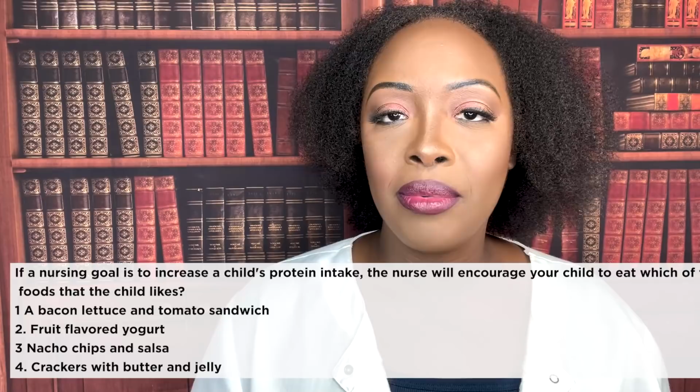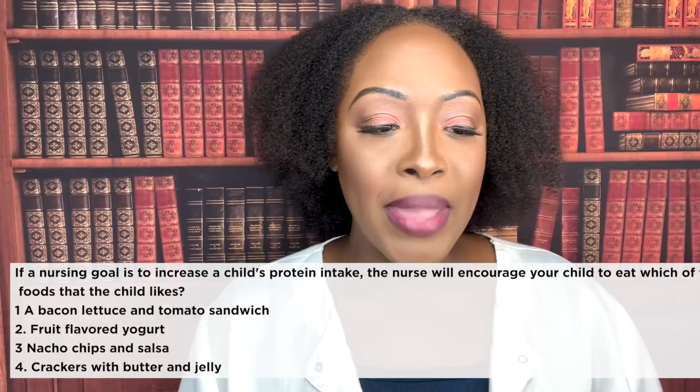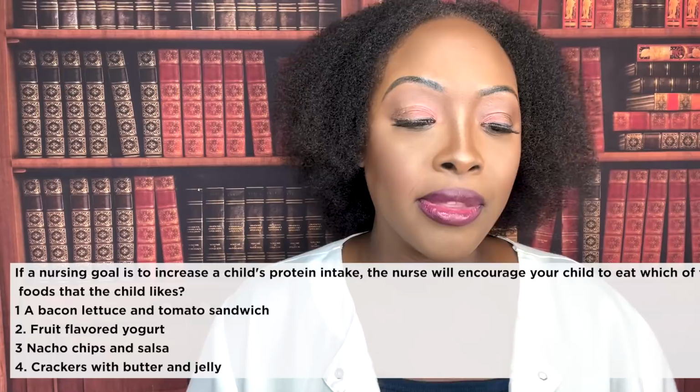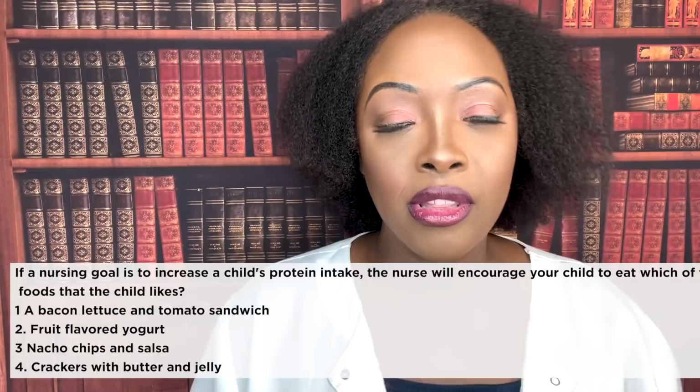So we have number one, a bacon, lettuce, and tomato sandwich. By the way, guys, bacon's high in fat. The bread used for the sandwich is carbs. Number three, nacho chips and salsa. So nacho chips are high in carbs. Number four, crackers with butter and jelly. Crackers is high in carbs. Butter's high in fat. But we're looking for protein.